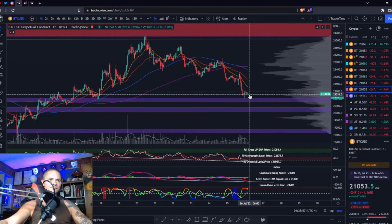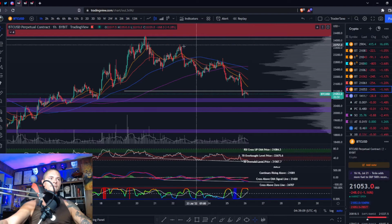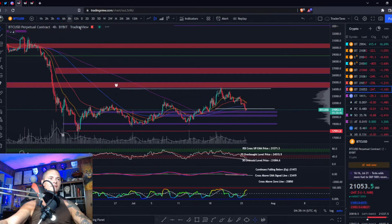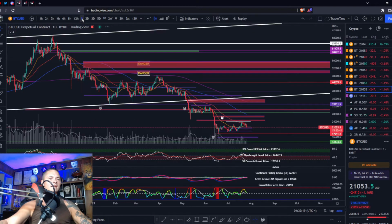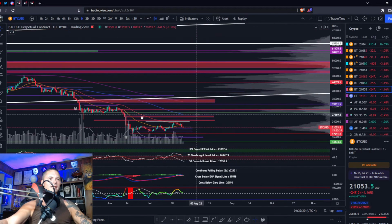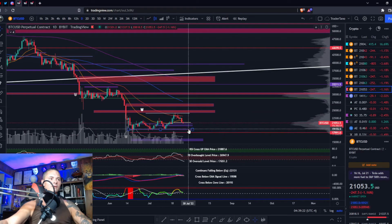Now, what I would like to see is a double bottom here. Work our way up past the 50, past the 200, and get back up to this range high. Or not the range high, but 24K, which was your high on the daily. Now you have plenty of room to make a higher low. We're still operating on higher highs, higher lows on the daily.